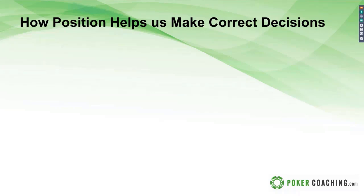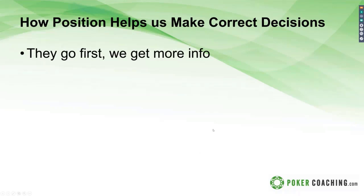And another way to look at poker is that you're a detective trying to put the mystery together to solve the puzzle and figure out what's really going on. So this is what position gives you: when you are in position, your opponents act first, thereby giving you information, and you get to act second. You get to act later, thereby getting more information. It's very simple, it's very basic, but it's so easy to forget just how important this is.